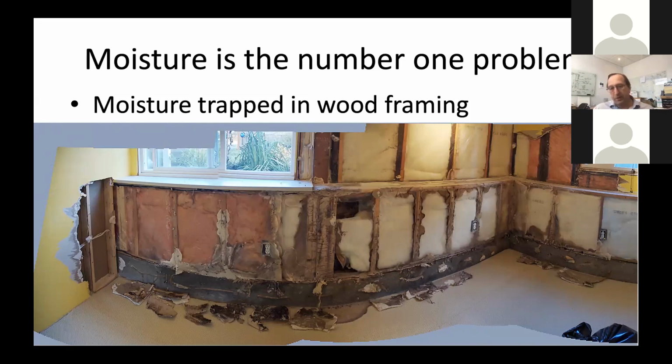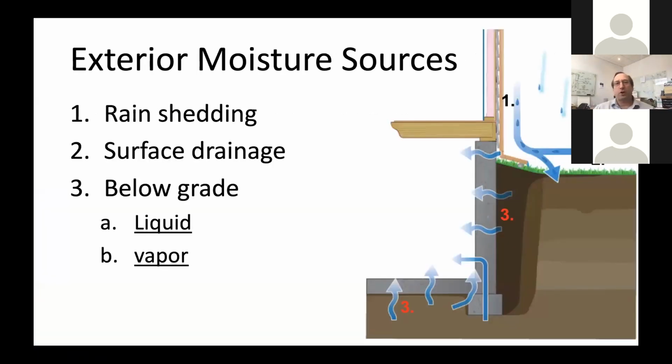And so pretty much everywhere, it can't dry to the outside. So if we look at where this moisture comes from, well, I'll make it simple. It comes from the outside or it comes from the inside. We're going to start with the outside. That's where the biggest source of moisture is.